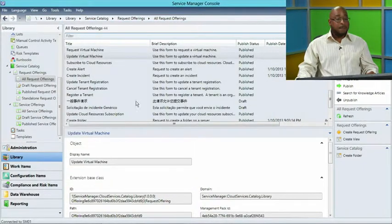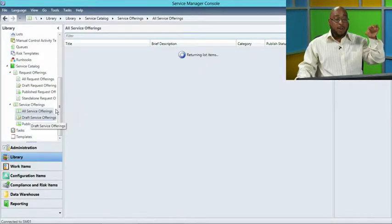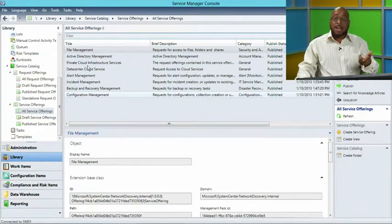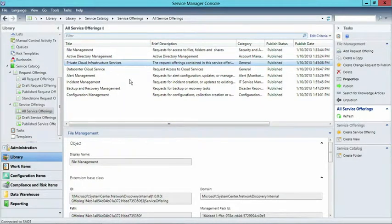Let me cancel this out. And now I go to the top level category, or that grouping, which is called the service offerings. And again, you'll see these same titles that we just saw when we were going through the slides. You have data center cloud service. You have private cloud infrastructure services. Let me go look at private cloud infrastructure services.